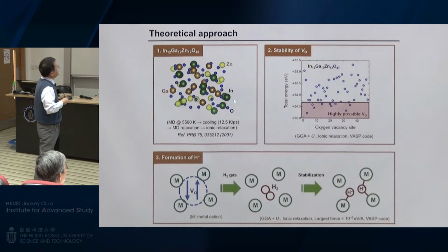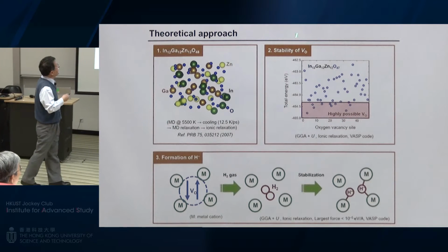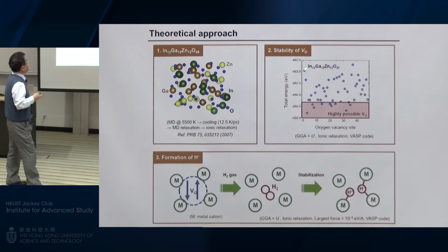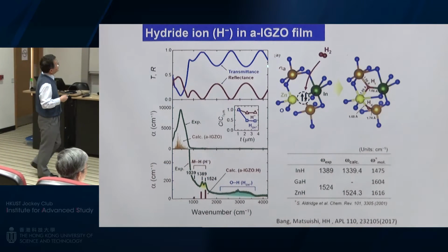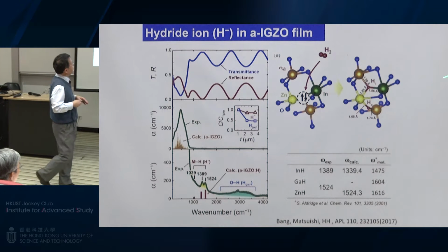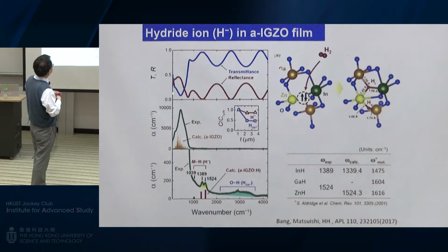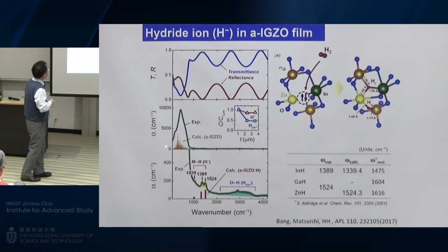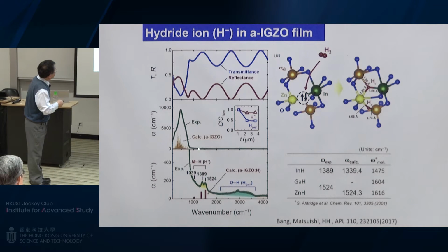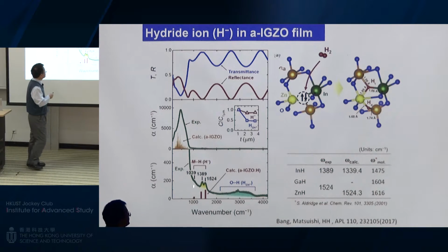Okay, so we approached the origin of the subgap state by simulation and experiment. We deposited amorphous IGZO, and measured the infrared absorption and transmission absorption spectra. Okay, so this is the absorption spectrum. When we enlarge this portion, we can see the three-band structure.